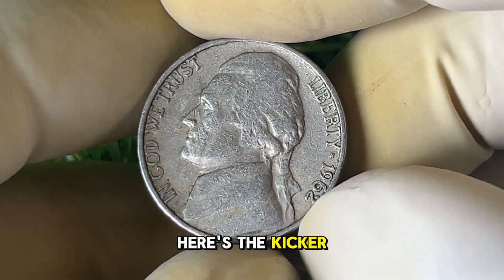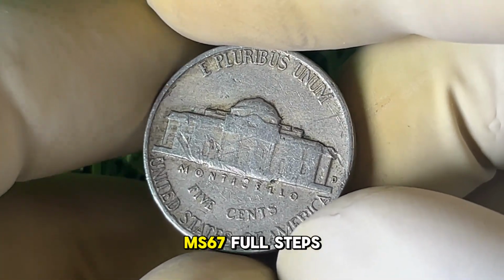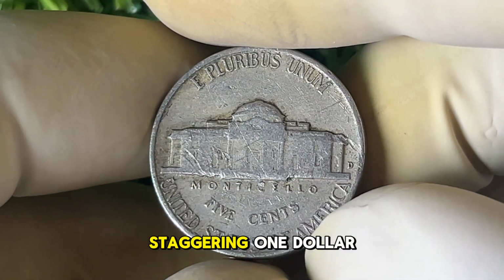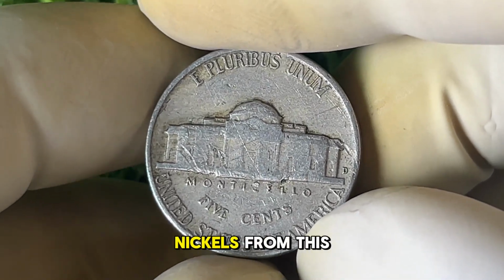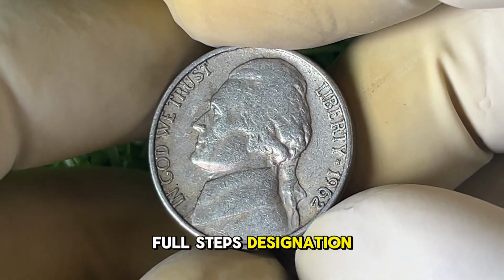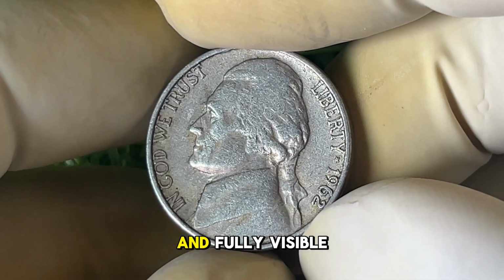Here's the kicker. A single 1962 no-mint mark Jefferson nickel graded MS67 full steps by PCGS or NGC sold for a staggering $1.20 million. Why? Because high-grade nickels from this year are extremely rare, especially with a full steps designation, meaning every step on Monticello is sharply struck and fully visible.